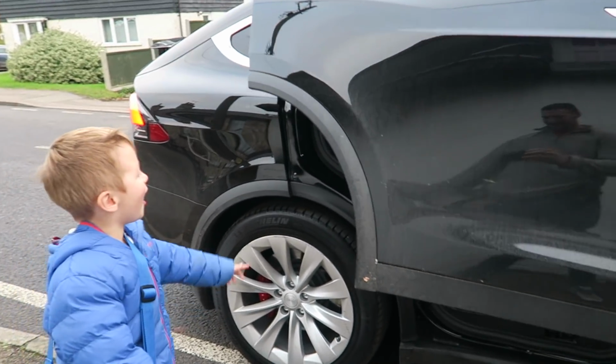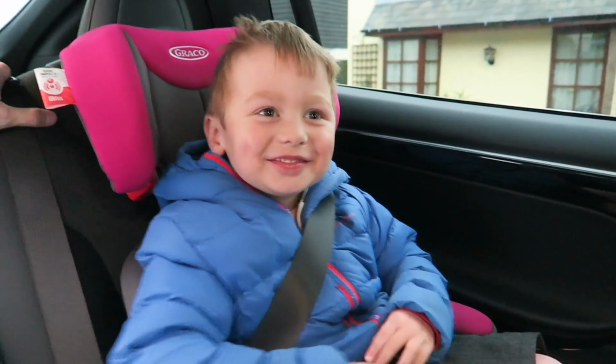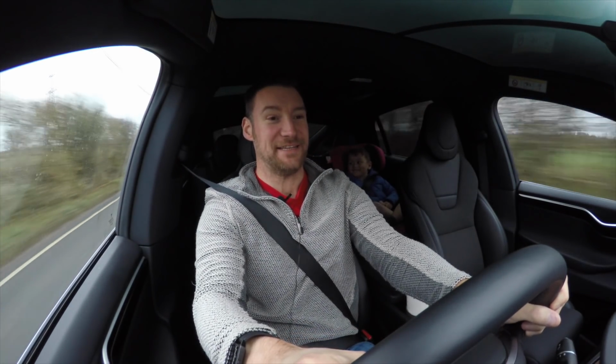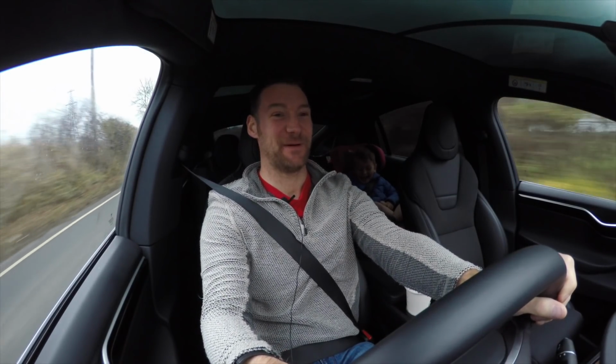It's got a spoiler! It has got a spoiler. Yeah, this car is ridiculously fast. Check this out. Oh, jeez Louise! Did you feel that, Jasper?